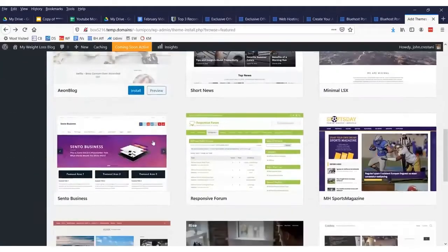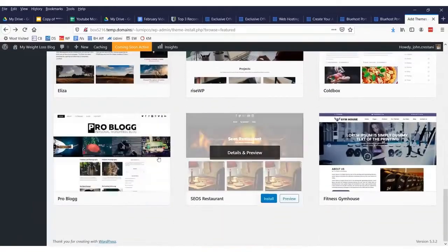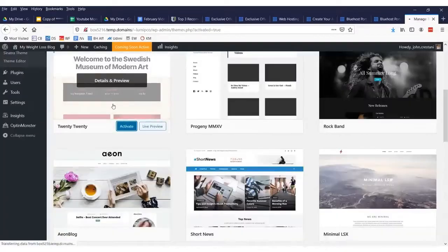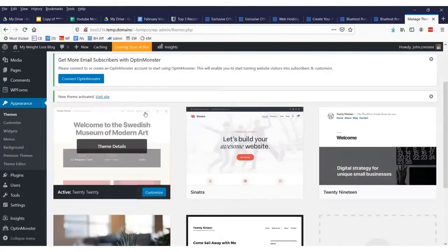There's a number of different ways you can do things. If you're a photographer, you could find something that's more photo friendly for whatever you're doing. Doesn't matter. We're on a schedule here. We're staying with the standard theme here. Edit, welcome to Museum of Modern Art.